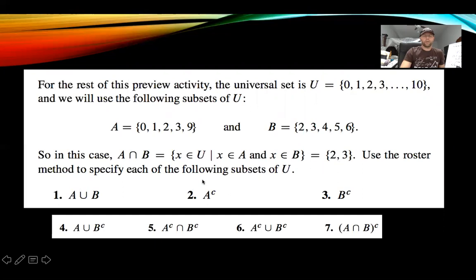So the activity here is 7 different problems where you're using the roster method to specify each of the following subsets of U. So go ahead and pause the video and try to write out kind of what they wrote out here, and then we'll resume in a minute and take a look at the answers. So go ahead and pause.